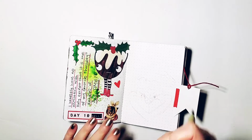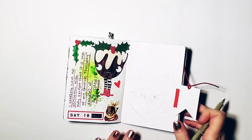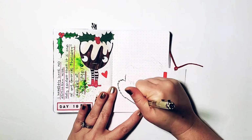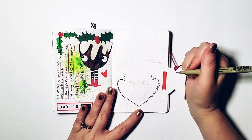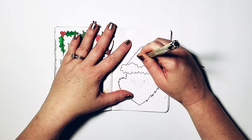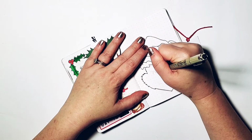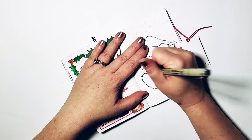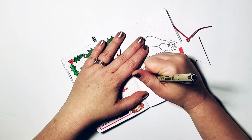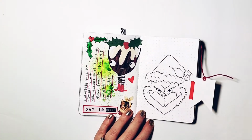On the following page, I'd actually pre-doodled or drew out a picture of the Grinch because I wanted to use my phone as a reference. So now I'm just going over that really light pencil drawing with a water resistant pen because I know I want to watercolor or at least do something wet in terms of coloring in this Grinch face because the prompt for this day is the Grinch. I think this doodle turned out super cute, by the way.